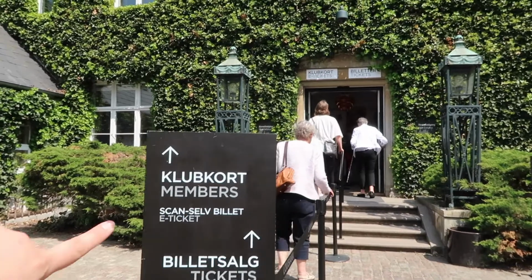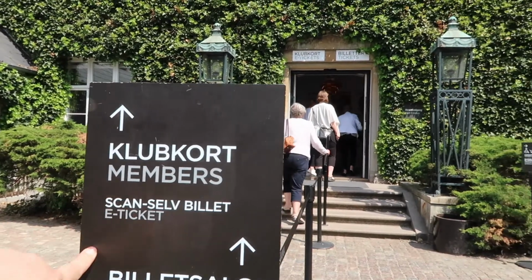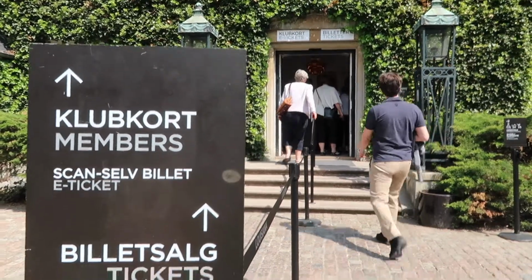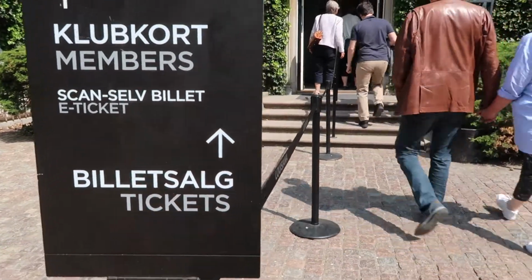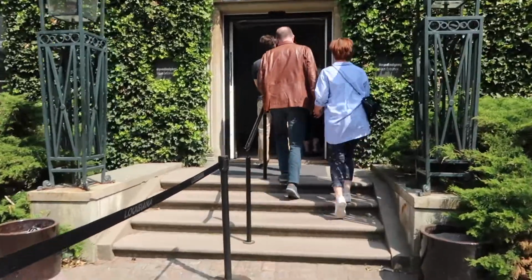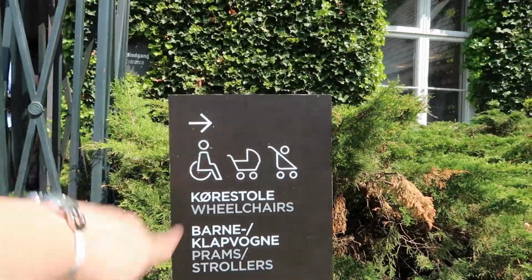So if you have a membership card, you go the other way, so you can just scan your card and go inside. This side is for those who are here only once. Let's go buy some tickets. They also have an entrance for wheelchairs and baby carriages. It will be that way.